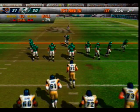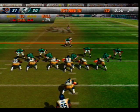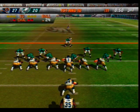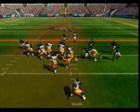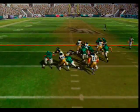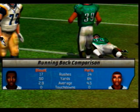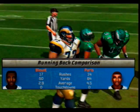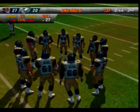First and 10. Ball on the 24-yard line. Let's go. Here we go. Lock the set. Let's turn it up, D. Do something. A little misdirection. Number 94 is there on the stop at the 27-yard line. So after that run, we can see how the two main threats on the ground have fared so far.